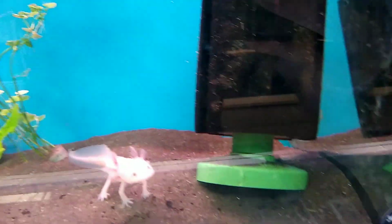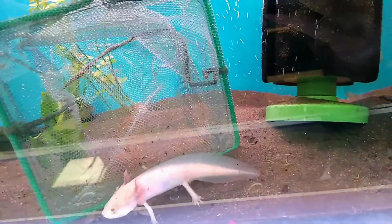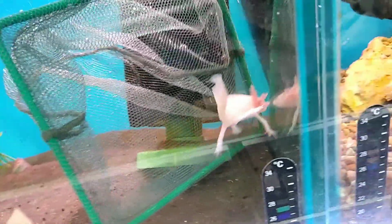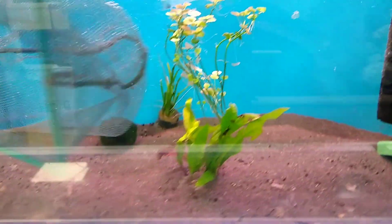Never home for Mr. Axolotl. He's past his quarantine periods. So up you come. In the netto. You're too small to just bag you because you'll do a runner. I know what you like. You're too clever. Come on, in the netto. Oh, he's too quick. He's too quick.